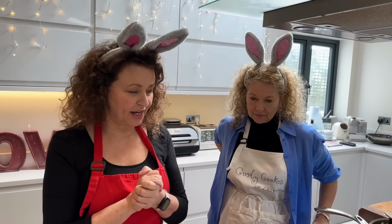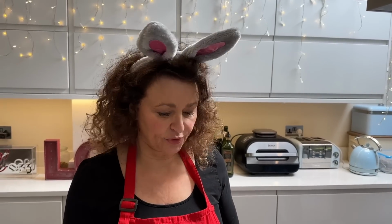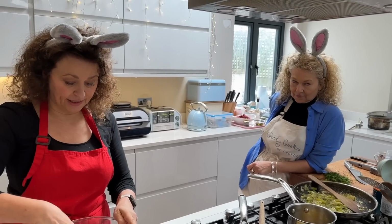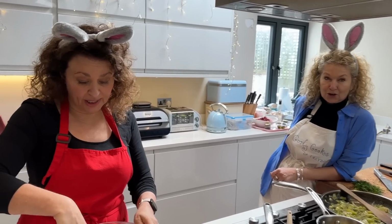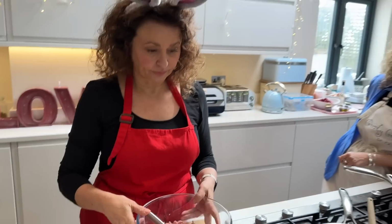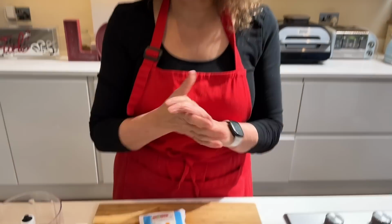Right, so I've got 500 grams of minced lamb, but I've got it with 20% fat. The reason is because it will be dry. Say I was doing something like a shepherd's pie, I would do 5% fat. But if you're doing burgers or meatballs, you need a bit of fat in it, don't you, Dina? Though Dina is vegan, she was an amazing lamb cooker, and she does still cook lamb for the family.